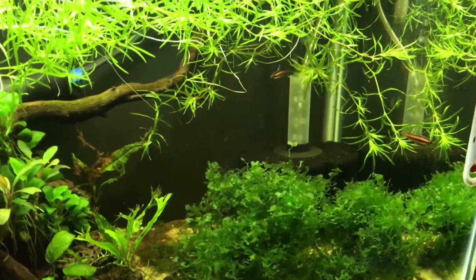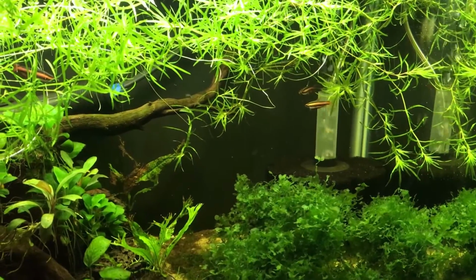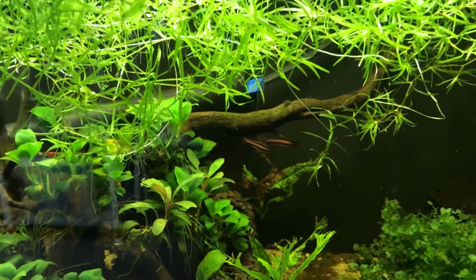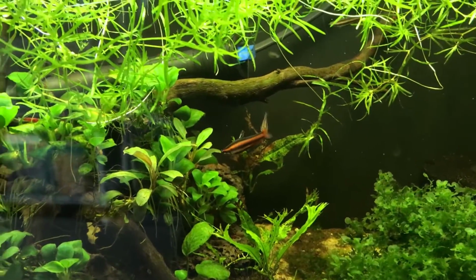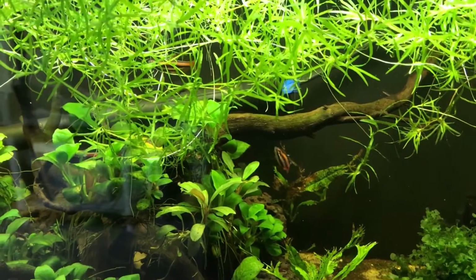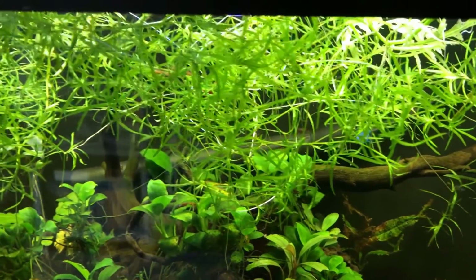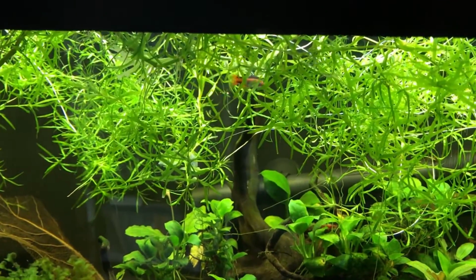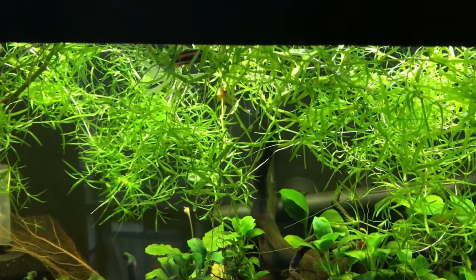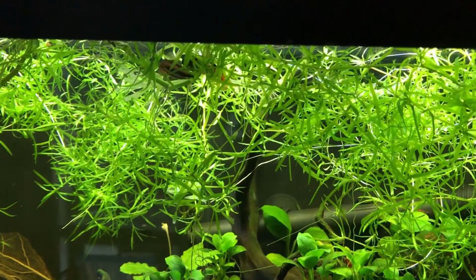I picked up 5 more, so now I have 7 back here in this 20-gallon. I did notice the aggression is a lot better now that I added some more. When I just had the 2, the male was really picking on the female quite a bit, to where she was just hiding non-stop. Now that I've added more fish, I added 1 more male, and then I added 3 confirmed females, or what I believe are females, and 1 that is kind of unknown. I'm not sure if the 5th new one is a male or a female.